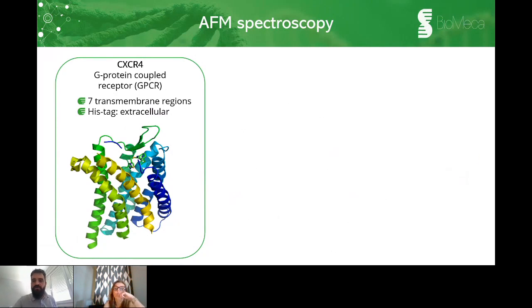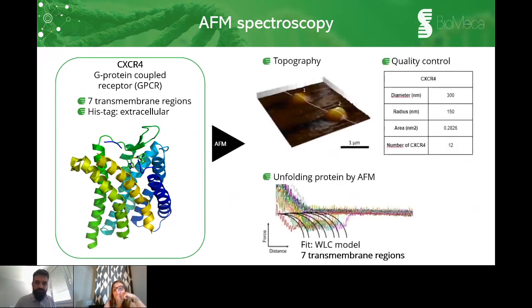However, many other proteins in proteoliposomes have been analyzed by AFM spectroscopy, and output data confirmed the interest of using this approach. As shown in this study, the AFM approach provides information about the topography of the proteoliposomes with one single instrument, as in A here.